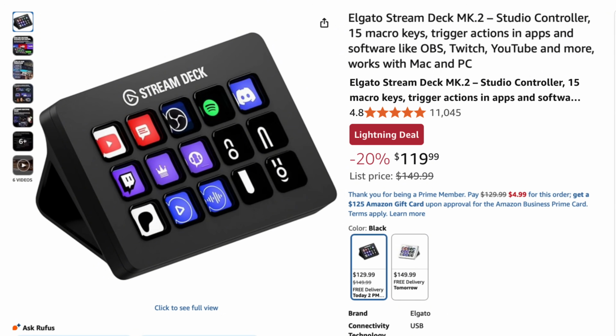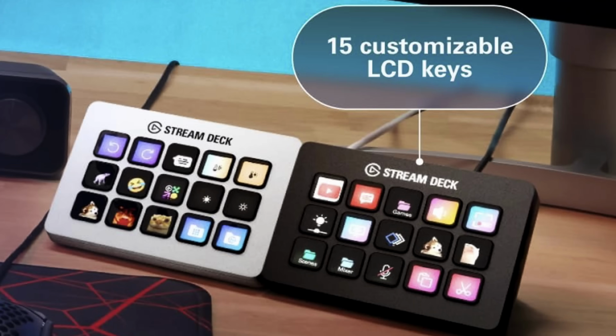4.8 out of 5 you can see in here. So this is usually around $150. Right now it's $119. So that's going to actually come out to around 20% off. Not bad, because they don't usually go on super sale just because it's a kind of a name brand. You can usually get the offshoots of these for cheaper, but that's a good cost.